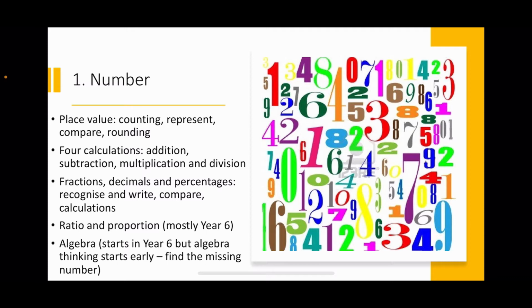In the number area, children will learn about the value of digits in a number, and they will use this knowledge in counting, performing numbers, comparing and rounding numbers. Of course, addition, subtraction, multiplication and division are central parts of this area. In addition, the children will learn about percentages and fractions. In the upper year groups, students will learn about ratio and algebra. In the lower years, the early concepts of algebra are introduced by asking children to find missing numbers in equations.